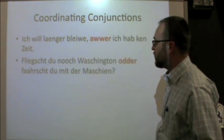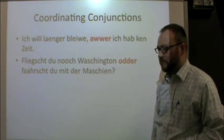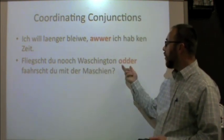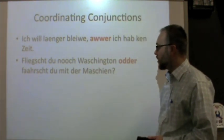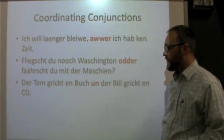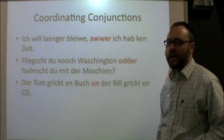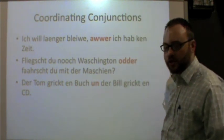Here's another example. Fliegst du nach Washington oder fährst du mit der Maschine? Here we're using oder this time. Are you flying to Washington or are you driving by car? Again, nothing changes as far as word order. And finally, der Tom kriegt ein Buch und der Bill kriegt ein CD. So Tom is getting a book and Bill is getting a CD. Again, no change in word order. Everything stays pretty much even keel. Just adding the coordinating conjunction where necessary.